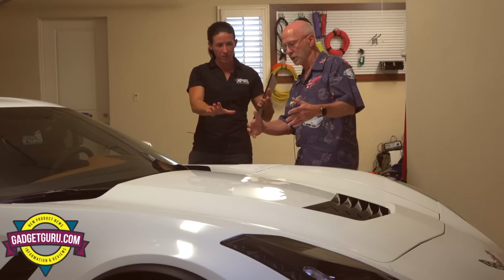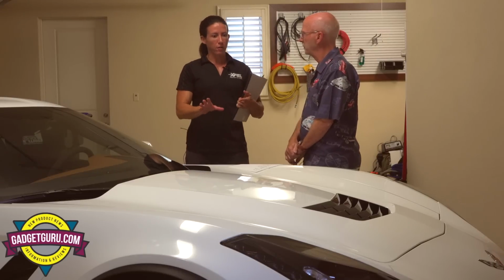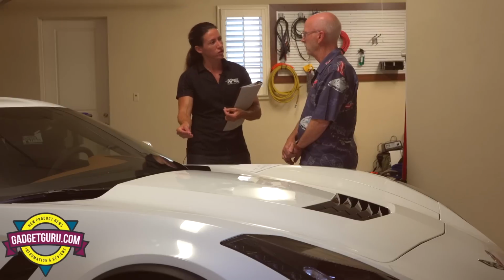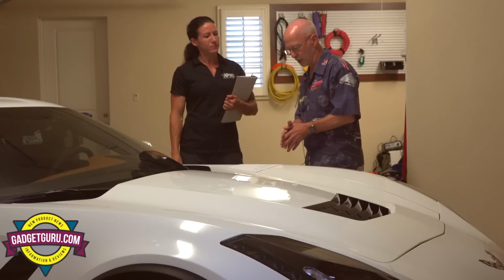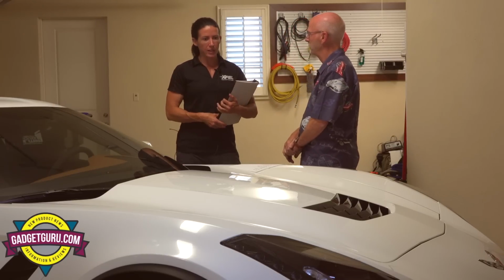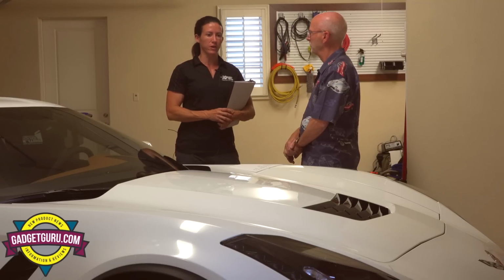But on the original factory finish, is it difficult to remove? Not at all. I would just put it out in the sun, let everything get nice and hot, and then start at a corner and slowly peel the film off of the car. Okay, and it should come off in one piece per section? Yes, it should come off in one piece. I recommend not leaving the film on the vehicle, even though it has a 10-year manufacturer's warranty.